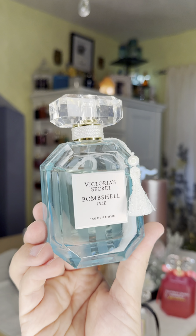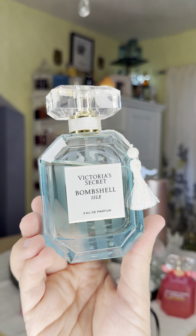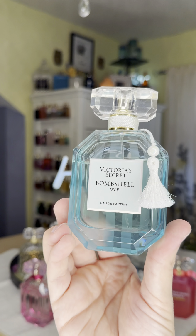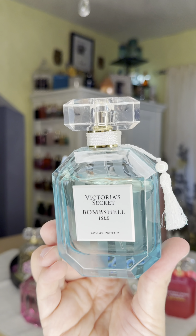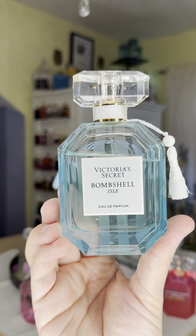Kind of like I did Magic and Paradise and Sun Drenched. Those are definitely my top four. I do like Escape, but it's kind of typical. I just love the bottle. However, Isle is definitely the most crowd pleasing of the softer, more beachy scents.